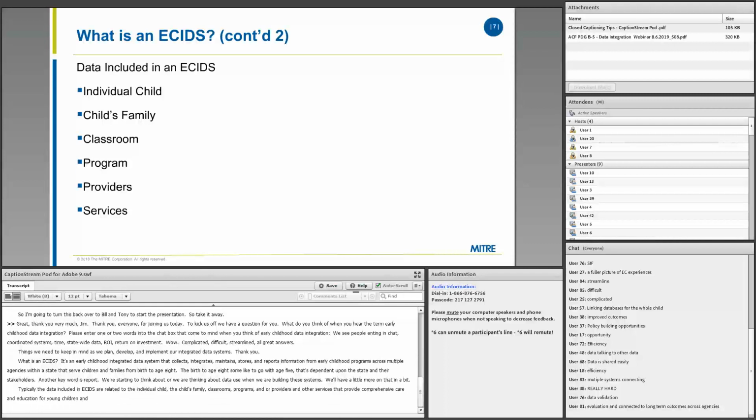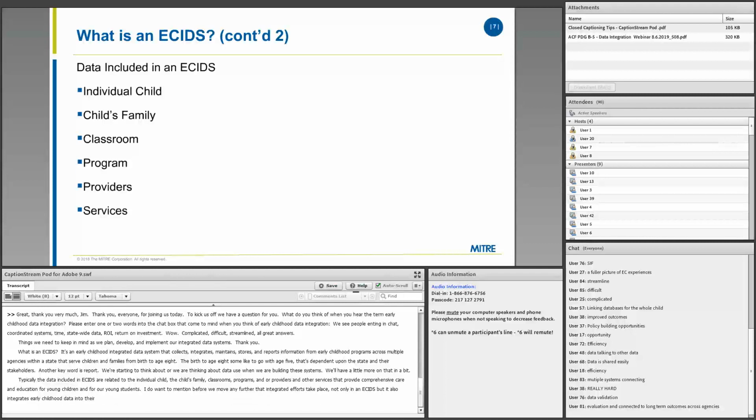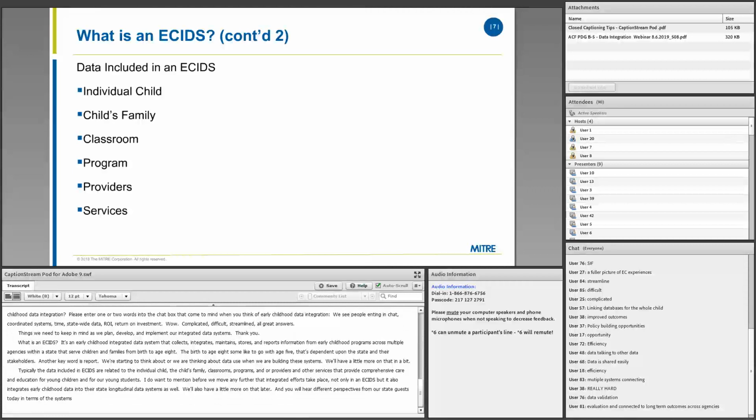I do want to mention before we move any further that integrated efforts take place not only in an ECIDS, but also states integrate their early childhood data into their state longitudinal data systems as well. We'll also have a little more on that later, and you will hear different perspectives from our state guests today in terms of the systems that they're working with.